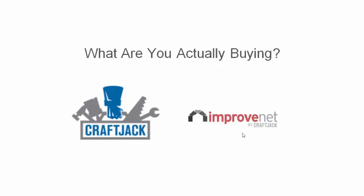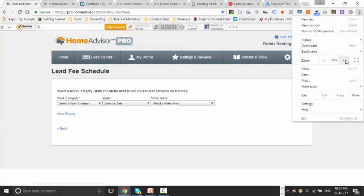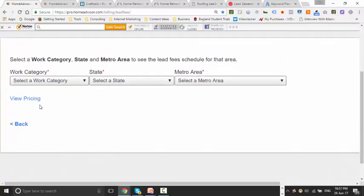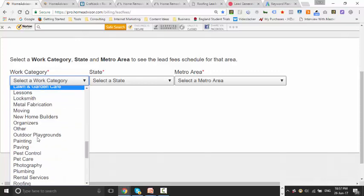I'm going to quickly exit out of this and go to the HomeAdvisor page. Sometimes when you enter the URL you get an error message, so simply refresh your browser and this page will come up. I'll make this a little bit bigger so you can see it. You get a work category with drop down menus. Let's look at roofing, as we are all roofers.